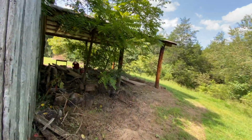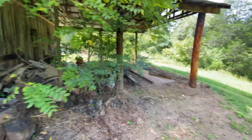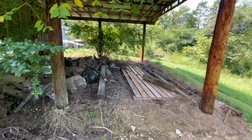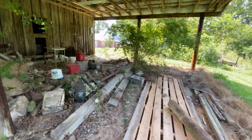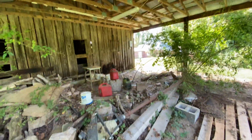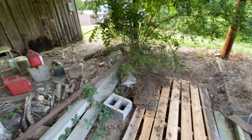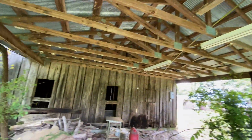You can see the first wing, the north-facing wing. There's a bunch of old wood hanging out. But all in all, it's a fairly solid piece of construction, at least on this side. The beams seem to be in pretty good shape, and the roof, while it's rusty on top, does seem to be doing its job of roofing. I'm actually really excited about this little patio area because I could do a lot of things under here. Probably put a fence around it and make it some sort of animal pen.